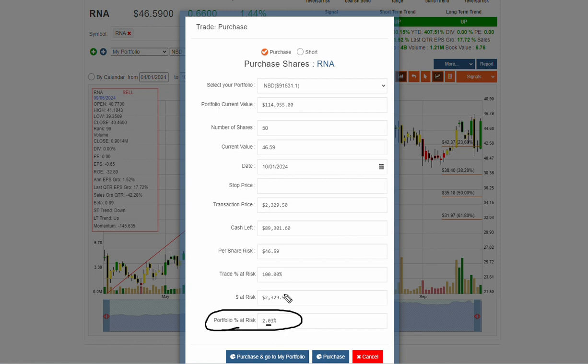2% is going to allow me to have, worst case scenario, I lose $2,000. That's if this company drops to zero. The probability of that is not very high. There is a probability of it dropping by half, though. So if it were to drop by 30 or 40%, because it's a biotech name and it's a higher risk, I could experience a lot of volatility. That thing could drop, and it could drop significantly.